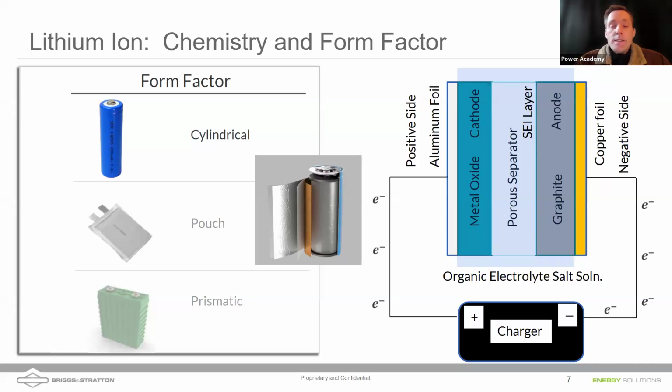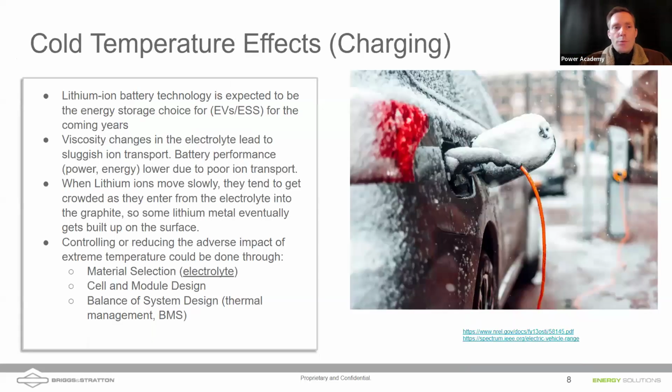And additionally, the electrolyte itself at cold temperatures becomes more viscous. So for this reason, if you're trying to charge a battery or use a battery in low temperatures, the electrolyte is going to be much slower at transporting the ions, which makes the power output of the battery greatly reduced. It also reduces the efficiency of the battery.